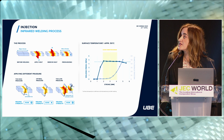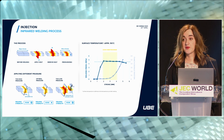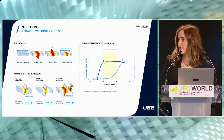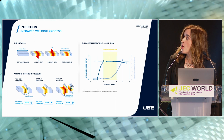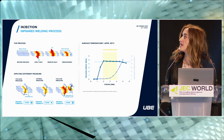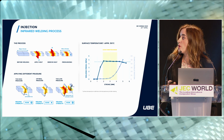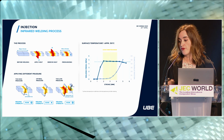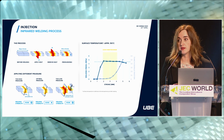And the last topic about technical data is the welding process. The welding process scares a lot of people in the production of the tanks, but at UBE we have already developed the best conditions for the welding process of our 1218 IU, especially in terms of temperature and welding pressure, to avoid any problem of deformation or oxidation layer that can compromise the welding line.